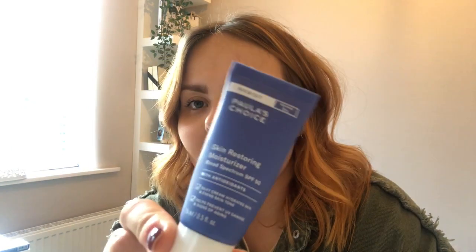So I'm going to first prep my skin with the Paula's Choice Skin Restoring Moisturiser, normal to dry. So it's just like a little one. And it's got SPF 50 in, which I know the sun's not shining, but you should always protect your skin with SPF, regardless of whether the sun's out or not. So I'm just going to pop that on first. Just kind of like a pea-sized amount, rub it all into the skin.